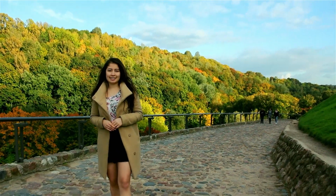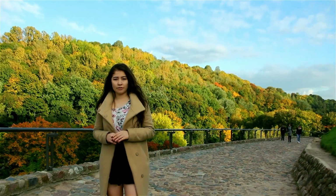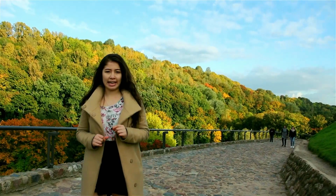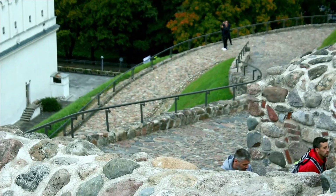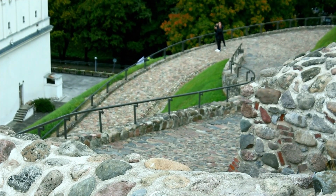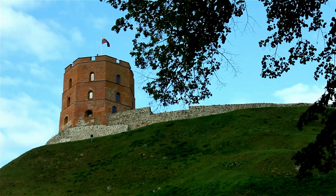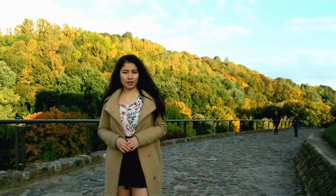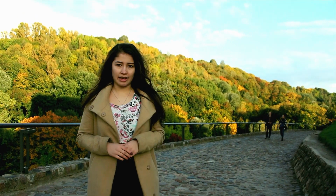The tower is the last surviving part of Gediminas Castle. The castle itself was small but well fortified and managed to stand firm against many attacks from foreign invaders. According to legend, the founder of Vilnius, Grand Duke Gediminas, had a dream of a wolf on the hill where he had been hunting that day. He was told it represented strength and he should build a castle with a city around it.